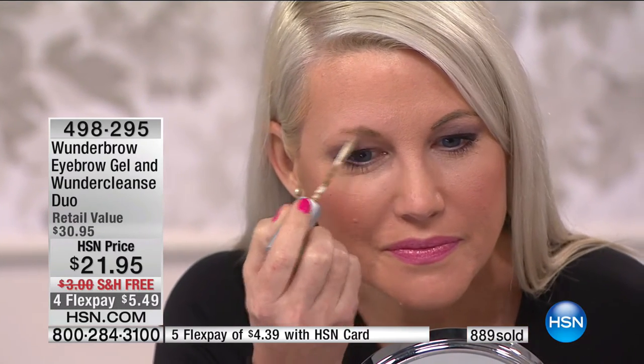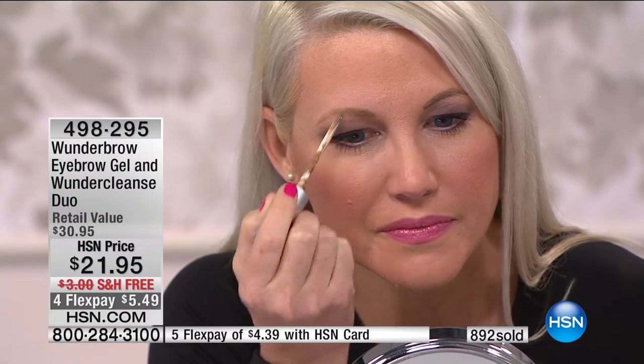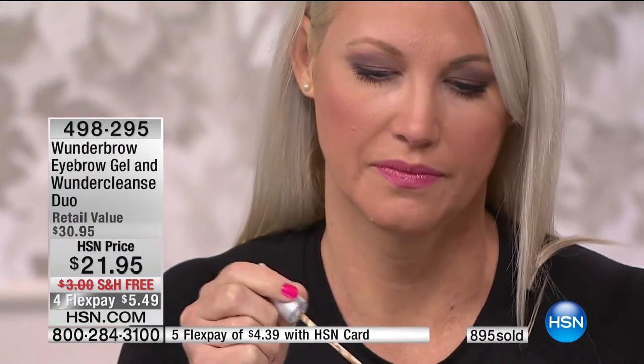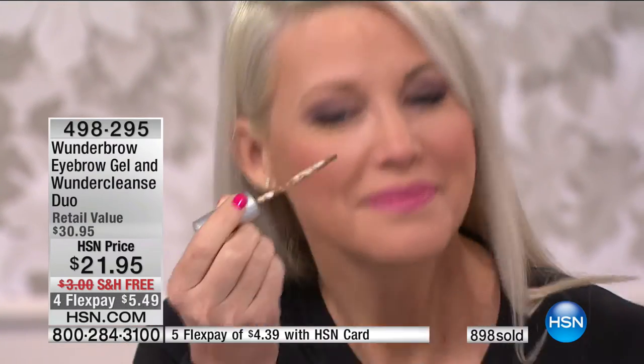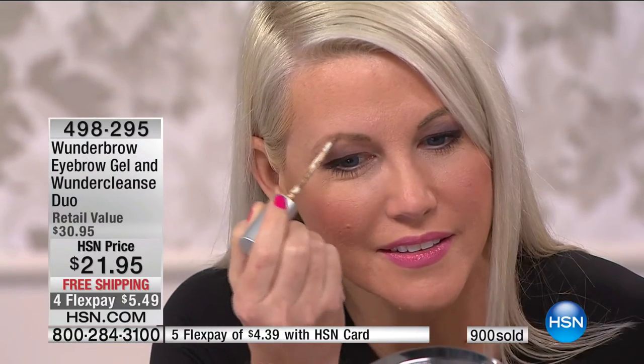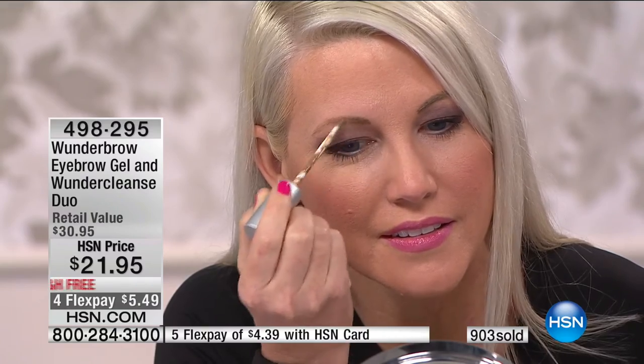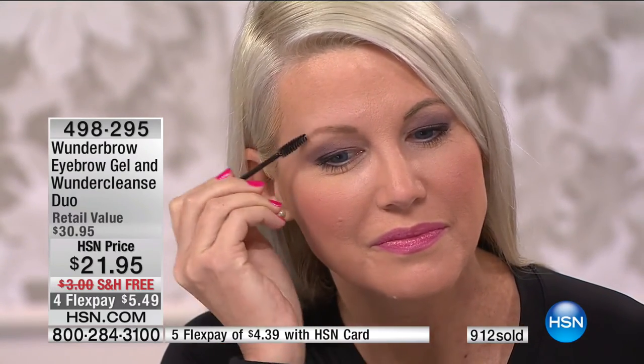I love the fact too, Leslie, that this is completely buildable. Very easy to work with. You don't need to be a professional here. If you want them a little lighter maybe during the day and you want to amp it up a little bit more at night, you're in control. Now take a look how simple and easy. As the Wonder Brow is still wet, I want you to take your little spoolie brush, which comes included, by the way. It's like a little mascara wand. You're going to comb through the Wonder Brow.